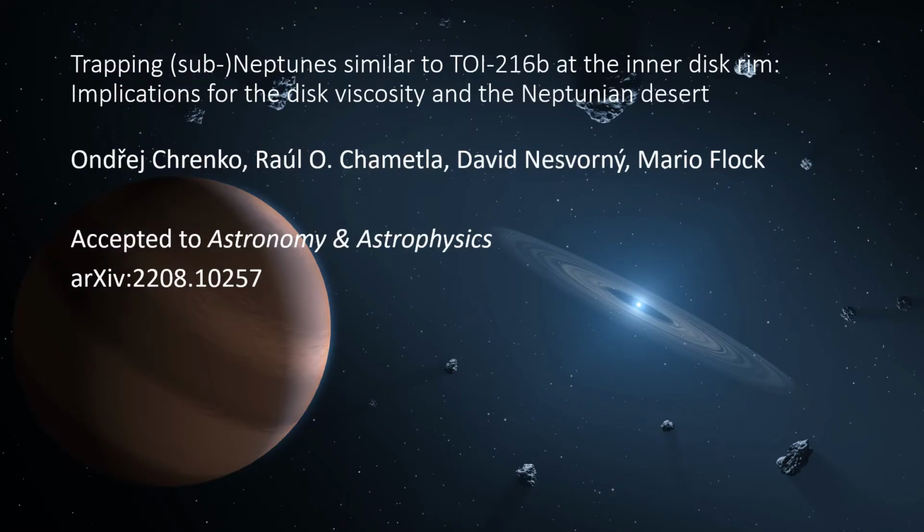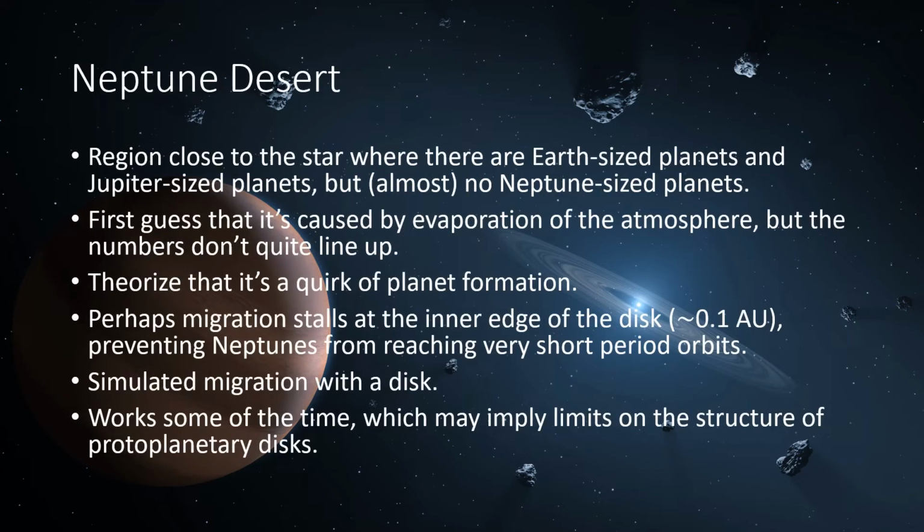Next, we have trapping sub-Neptunes similar to TOI 216b at the inner disk rim. The TOI number isn't that important. The important thing is this is modeling migration of mini Neptune-type planets and fully Neptune-type planets. And this is related to what I talked about earlier with the Neptune desert. There's this region close to the star where there are no Neptune-sized planets.